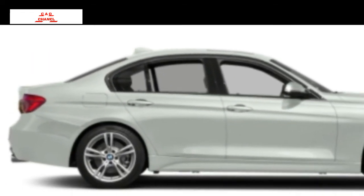Speaking generically, every model of 3 Series handles sharply and stays flat. The steering is weighted nicely, pushing back when the car begins to lose grip. The biggest new thing for 2017 is the increase in horsepower for the BMW 330i, from 240 to 248 horsepower. 0-60 in 5.5 seconds, says BMW. And it sounds better than before.